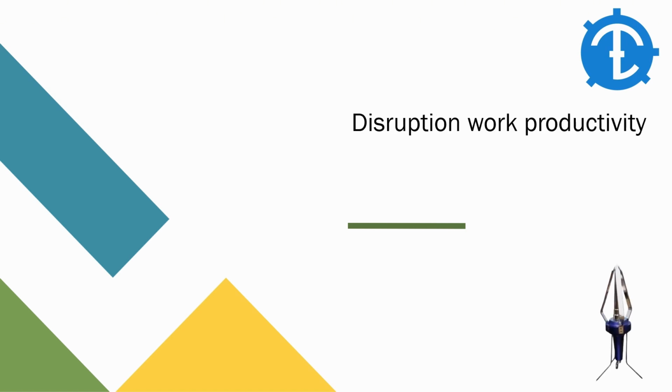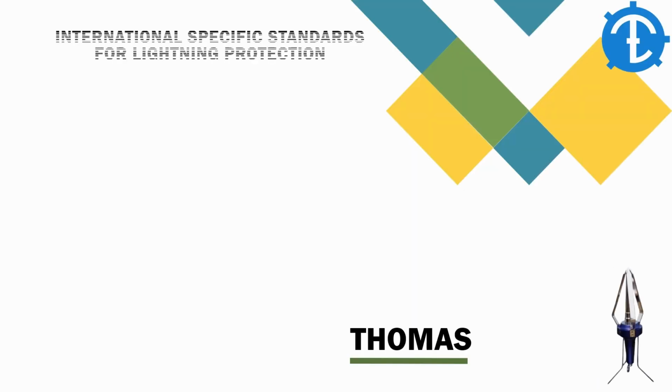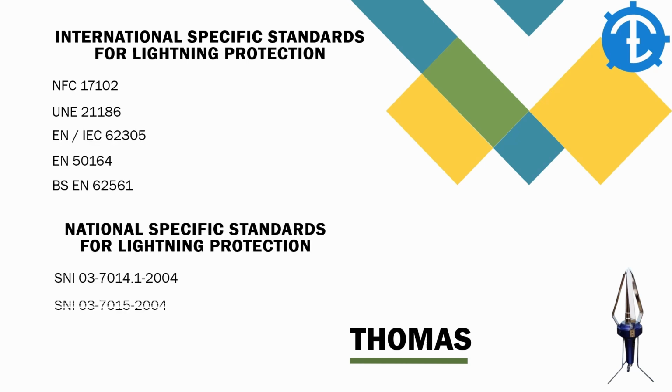Disruption of work productivity due to lightning is the biggest loss, both in terms of material and time. The loss of hampered activities and productivity is something that is rarely realized by business owners. Lightning strikes are dangerous to humans, and all these risks have been regulated and standardized in national and international regulations.